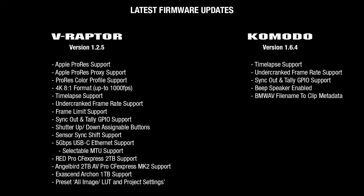I'm not going to name all of them, but the ones that have me most excited are additional Apple ProRes support, being able to do a 4K Quad 4 ProRes in your Raptor. I'm also very excited about things like Timelapse, Undercranking, and custom frame rates. These are benefits to both KOMODO and Raptor, and we'll get into more on the actual use cases and why this is beneficial to you as someone that owns one of these cameras or is potentially looking into them.